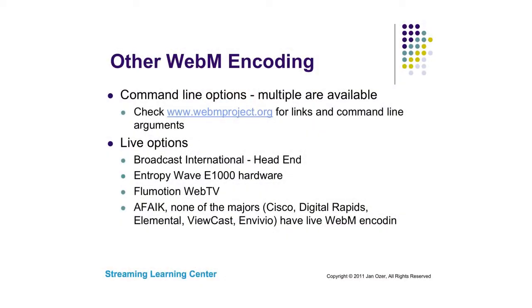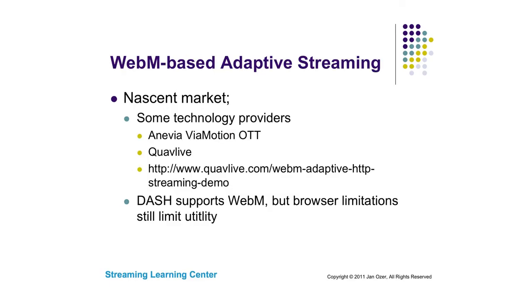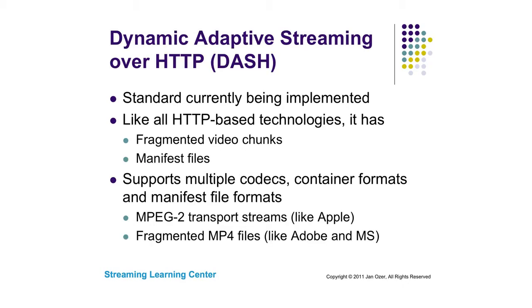And then there's not a whole lot of live options in the WebM world, but here are some of them. As far as I know, none of the majors have a WebM encoding tool for live production. And then adaptive streaming we're not really going to cover. Obviously, a lot of options available for H.264. Not so much for Dash. I'm sorry, for WebM. And I quickly wanted to cover Dash.